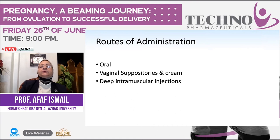If we would like to talk about the routes of administration, they are oral, vaginal suppository, cream and gel, and deep intramuscular injections. As I mentioned, vaginal suppositories, cream and gel, and deep intramuscular injection are more effective than oral treatment, especially in miscarriage and in preterm labor.